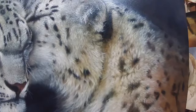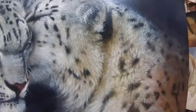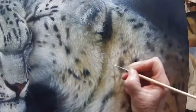Size is your thin brush. It's, let me have a look, I've got some new ones here. It's a Rosemary & Co Brushes, Series 230, 10/0. I find these fine liners really good. I don't tend to go through these fine liners as much as I do other brushes, so they must be tough.